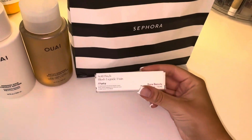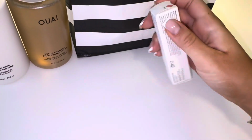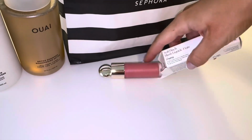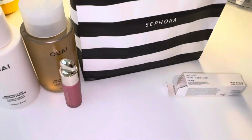The next thing I got was a Rare Beauty liquid blush. I got the shade Happy and I'm so excited. I've been obsessed with blushes lately, so I got this one. This is a really pretty color and it's very, very popular.